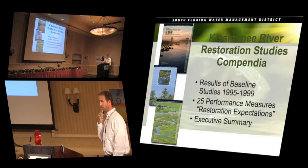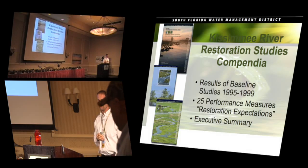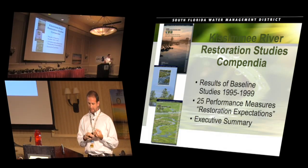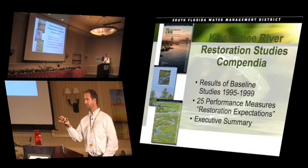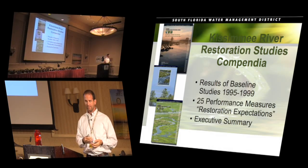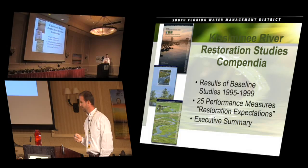We published the work that we did between 1995 and 1999 to establish the baseline condition in a series of compendia, in which we also developed 25 performance measures. And this is for each of that laundry list of components that I showed you. We'll have discrete numbers, targets that we have established for what the hydrology is going to be, what the water quality is going to be, what metrics in the fish community I think are going to occur, what's going to happen to waterfowl numbers and densities on the floodplain. So we have these established. We tell you how we did it so it can be reproduced, and just all the information you need to go out and do that again. We're really proud of this suite of performance measures, and this is what we will use to evaluate the success of the project.